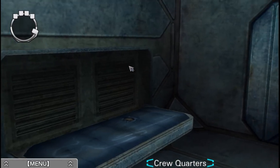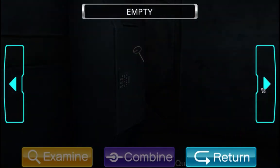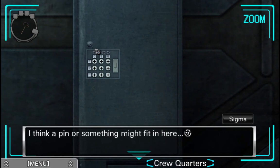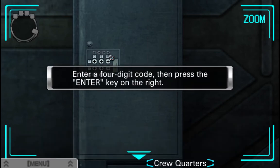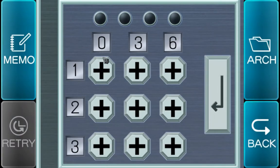So, how exactly do I approach this? I'm assuming it's 2 codes and, wait, I still didn't open this one. So, what exactly do I do here? There's a keyhole on top of a panel. I think a pin or something might fit in here. I'll do it then. What is that noise? Maybe we can type stuff in now. Alright, let's do this. So yeah, it goes up to 9. So that's probably all numbers.